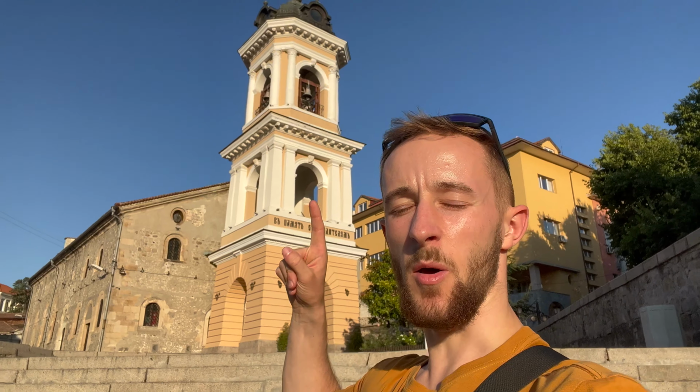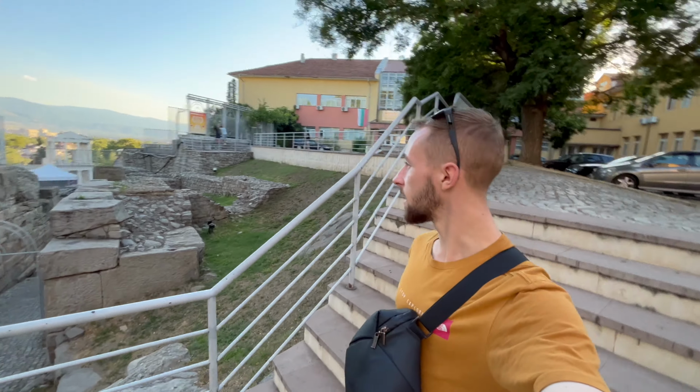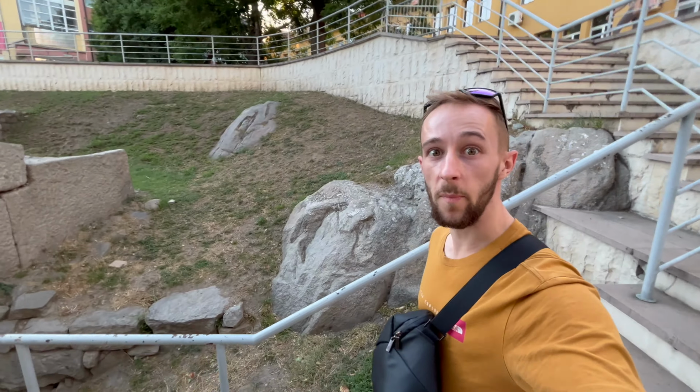Well, this bit's definitely a lot prettier, isn't it? But I think the amphitheatre should be around here somewhere. I've just climbed up onto the hill, so let's try and find it. Right, and finally, I think we found it. Gosh, it's just on these stairs down here. Wow, what a backdrop as well. Let me turn you around.